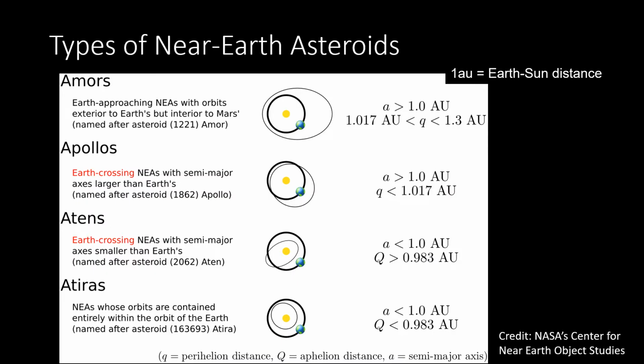Now, astronomers like to classify objects based on their size and shape and orbit, and that's exactly what they've done with near-Earth asteroids. There are 4 main categories that classify near-Earth asteroids based on the location of their orbit, and it also helps us get a sense of just how potentially dangerous a near-Earth asteroid can be. So let's go through the 4 different categories here. First, we have the Amors. These are near-Earth asteroids whose orbit is primarily outside of Earth's orbit.